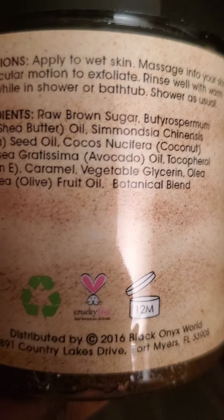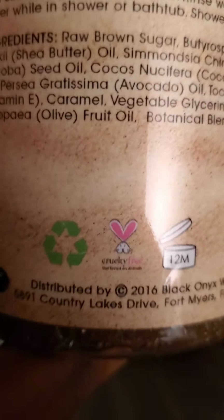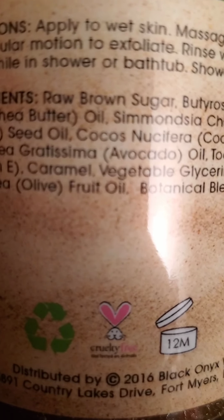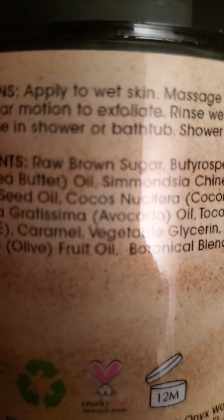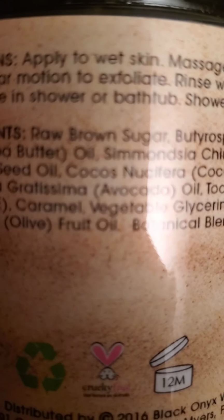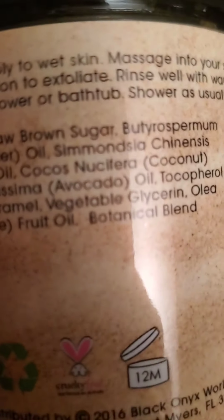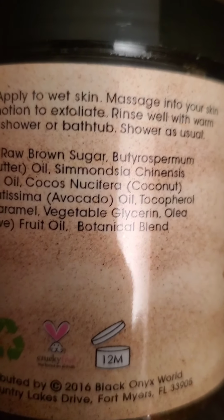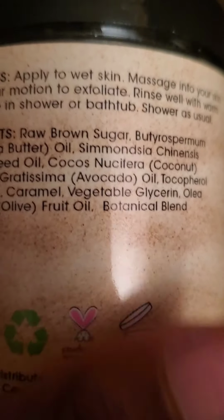Also vitamin E, veggie glycerin. I'm big on glycerin. So as a quick tip, I add a little bit of glycerin to my facial moisturizer during the winter. To me, it gives it a good moisture boost. It lasts longer, protects your skin better, and it just supercharges your products. Same with hair. Veggie glycerin is also good for maintaining the moisture in your hair. Olive oil, and then botanical blend.